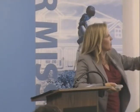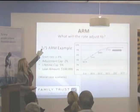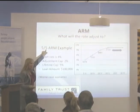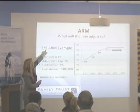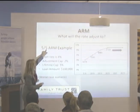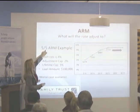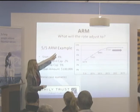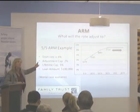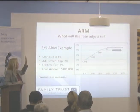This is just an example of how it could change. This is a 5-5 ARM, which means it's fixed for the first 5 years, and then every 5 years after that it adjusts. The other one that I was talking about is a 5-1. Fixed for the first 5, and then if there's a 1 here, that means every year after that it can adjust. This one's a little different because it would adjust every 5 years. Okay? And this just gives you an example of how that payment, just the principal and interest, could adjust in the worst case, if rates were going crazy. Okay.